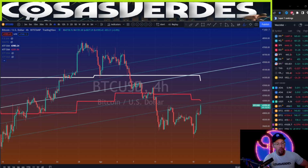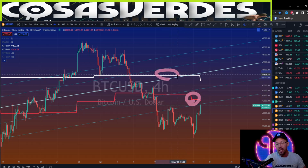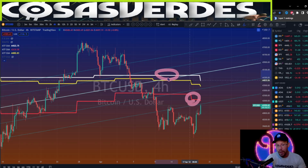All right, so we're going to take a quick look at Bitcoin from just a raw structural standpoint. Right now, the tools I have on are only three. You have the two most relevant EMAs in Bitcoin price right now, more relevant than any other EMAs, even more relevant than the weekly 21. The weekly 21 is in the middle, it's yellow.